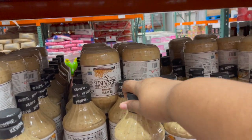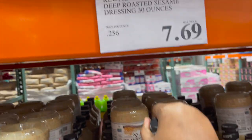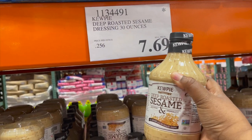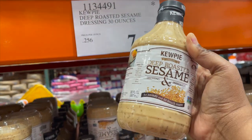This is my favorite Japanese dressing. It's the deep roasted sesame dressing. $7.49 for this big amount. I usually just go to the Asian market though to get a smaller one because there's no way I would be able to finish this before the due date.